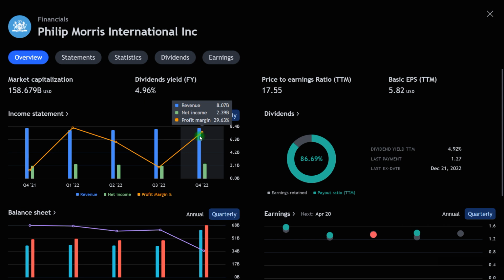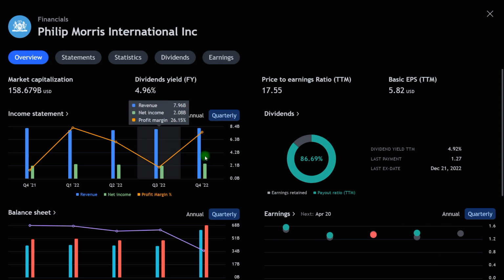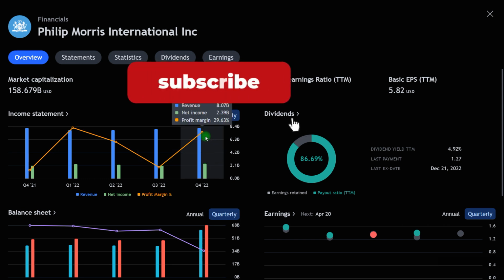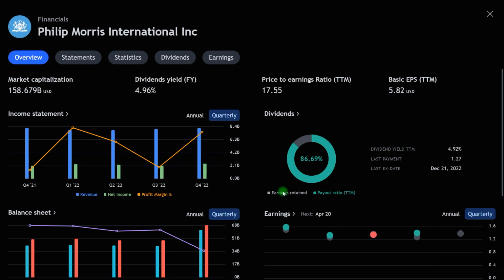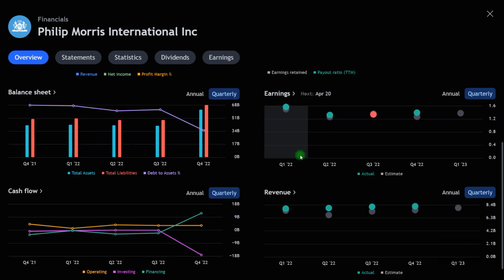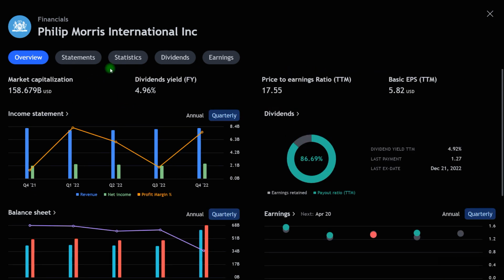Yeah, very impressive margin. By the way, it's like an IT company like Google or Amazon. No, Amazon is very low, but like Google, maybe Meta, so very high margin, high efficiency of this company. So of course the company pays dividends, the payout ratio is 86, it's quite high, but anyway I think it's enough for the investors not to worry about their dividends.